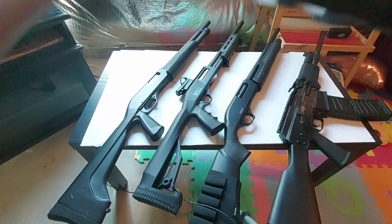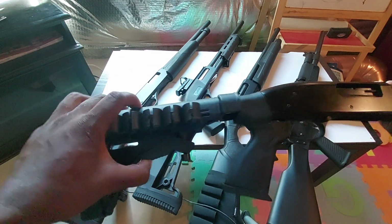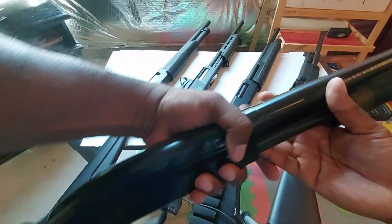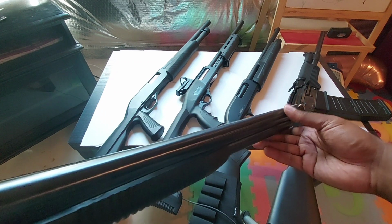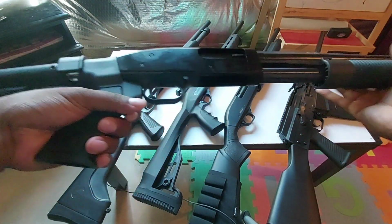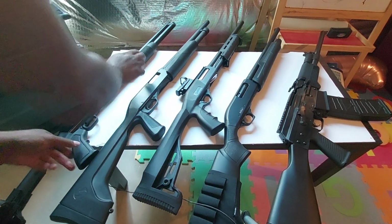This didn't come like this. I added this collapsible stock, pistol grip stock on it with the shell holder attached. That is the only thing I did to this gun, and I did paint the front sight, the bead sight. I put a little bit of white on it at the top, if y'all can see it. That's about it, and that's all I'm doing to this gun. Very light, very reliable. That's a Maverick Model 88 security model.